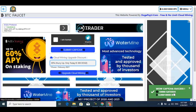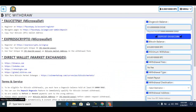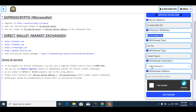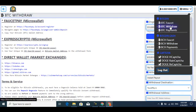Okay, now I want to withdraw this one. If I withdraw in FaucetPay, the Dogecoin balance is 0, the Bitcoin balance is this much, and the minimum withdrawal is this much. Just I claim 10 times or 20 times. They pay you on FaucetPay, ExpressCrypto. If you want to withdraw to an entire wallet, this will be this much. Okay, instantly pay you. And this is one of the best. You can earn much more from here.